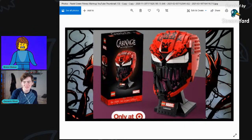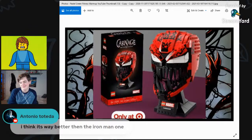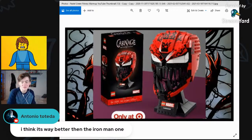That's a lot of parts, though. This is only 300 parts. But if you were to add Venom in it, you'd have so many black parts just going to waste. Yeah, that's true. That is true. Oh, I don't know. It's better than the Iron Man one. Yeah, I agree with that. I don't think anything could get worse than that.